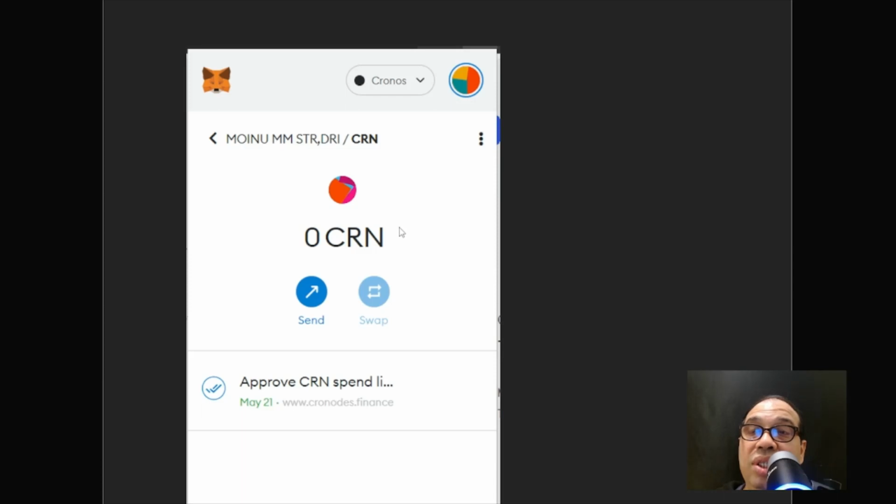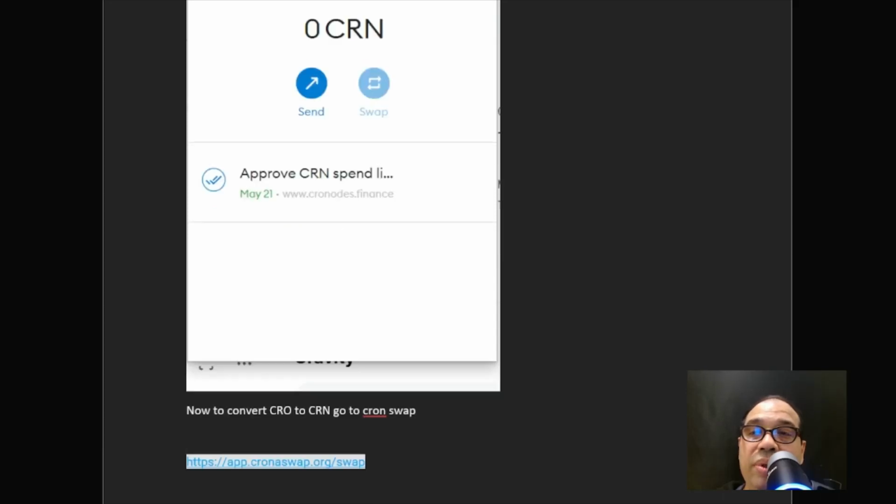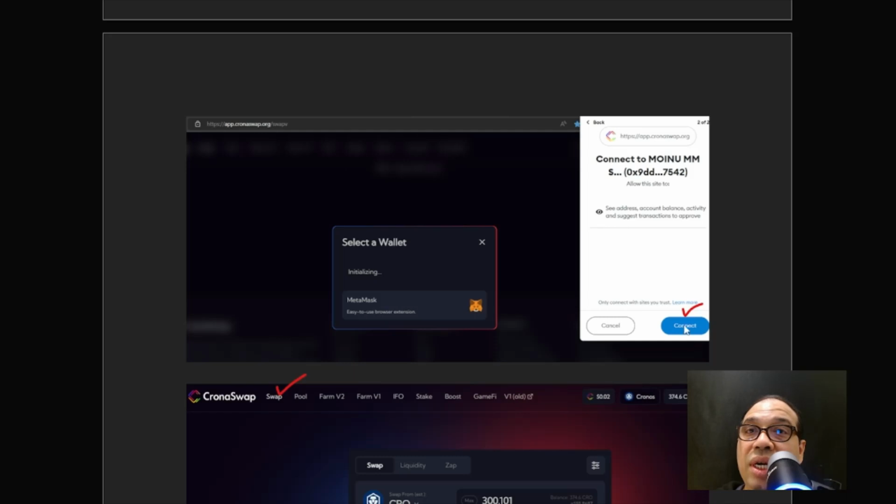So now it says 0 CRN. We have 0 CRN, but you have the CROs. We have to go to this app at chronoswap.org to actually do the swap. Once you do that, it'll connect to your wallet through MetaMask.